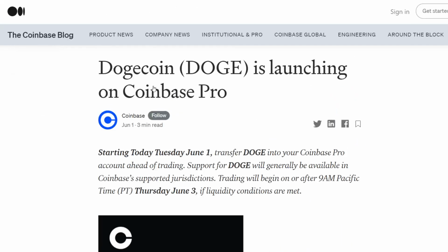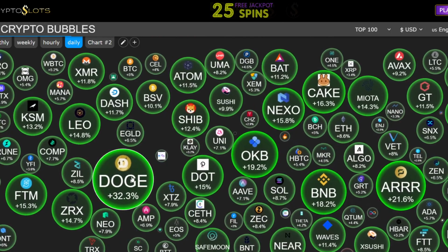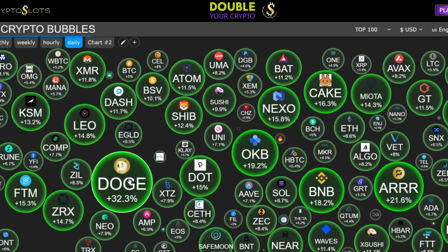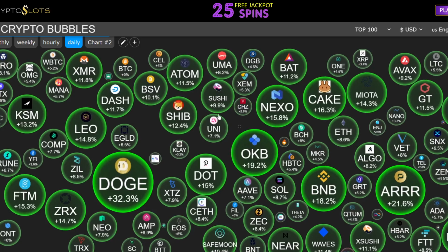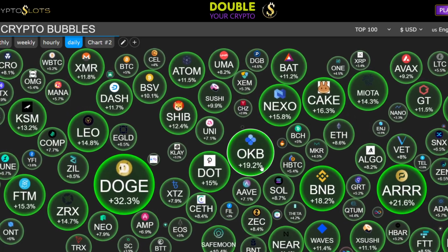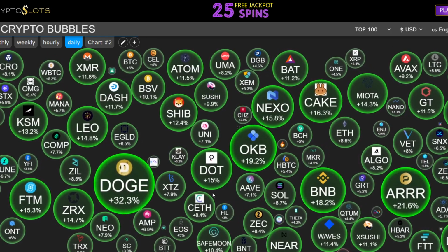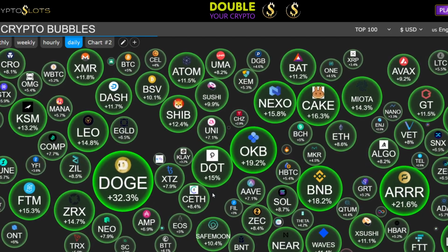We know when Coinbase and regular Coinbase lists a coin, there's typically a decent amount of price appreciation. Even looking across the board right now, yes, Doge on the top 100 has the best daily increase of 32.3%. But across the board, all you see is green. You still have some that have 11% for Atom. OKB is 20%, DOT's at 15%. We're still looking good there. So as long as the market still continues to stay green, I definitely anticipate Doge to keep doing very well.